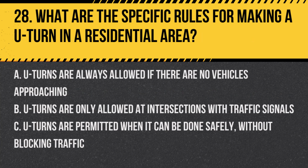Question 28. What are the specific rules for making a U-turn in a residential area? A. U-turns are always allowed if there are no vehicles approaching. B. U-turns are only allowed at intersections with traffic signals. C. U-turns are permitted when it can be done safely without blocking traffic. Answer C. U-turns are permitted when it can be done safely without blocking traffic. In residential areas, U-turns are allowed only if they can be executed safely and without disrupting the flow of traffic.